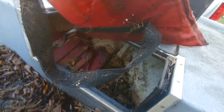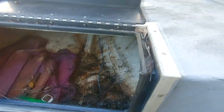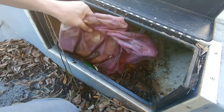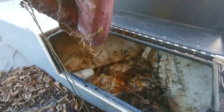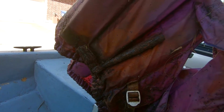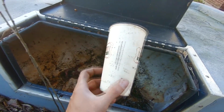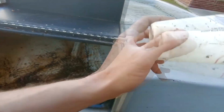Okay, we have a cushion. Ooh, roaches. That goes into the trash bin. And a life vest. And this, look at that wrench. Yeah, that's cool, huh? See that? That's a rusty ass wrench and a life jacket. Let's get rid of that. It's in the trash. But look at this coffee cup. This styrofoam has made it through longer than the wrench. What does that tell you?